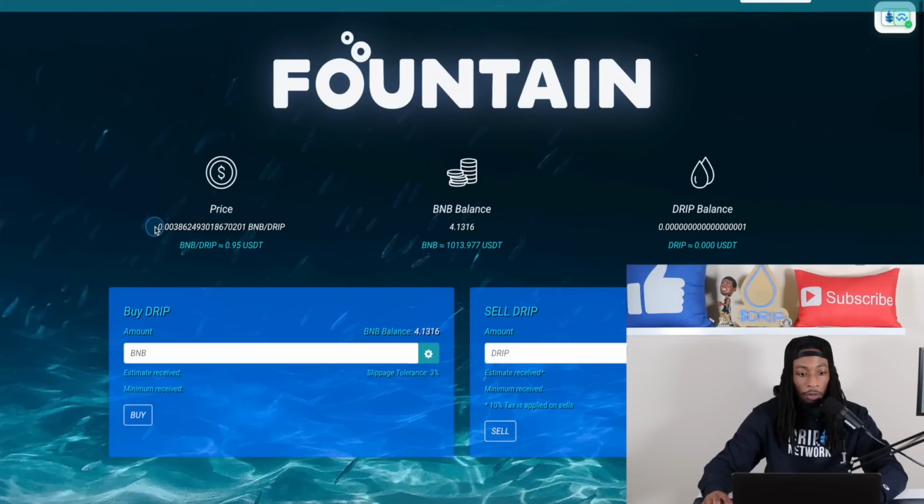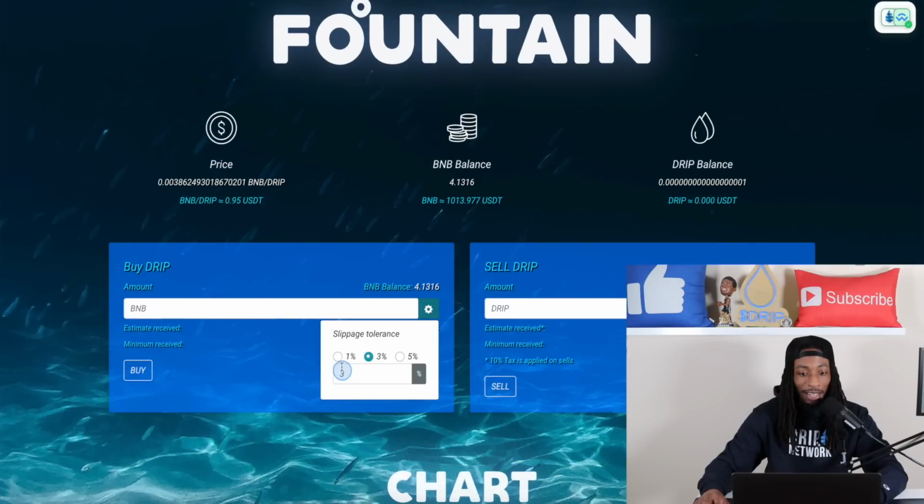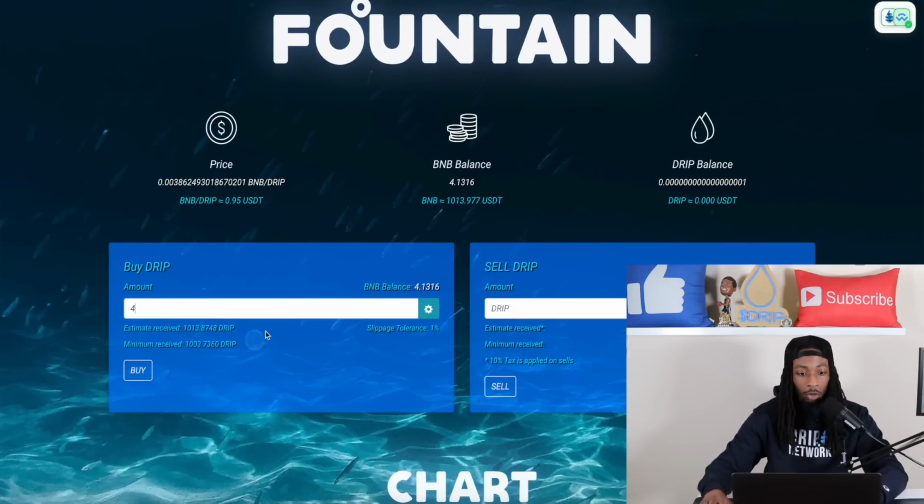We're going to go back over to Drip Community. I'm going to take this down to the 1% slippage. And we're going to do drip. Now remember, there's a 10% tax, so I'm actually going to lose about maybe 101 drip out of this. So let's just see real quick.